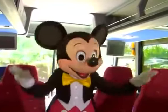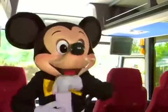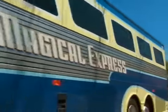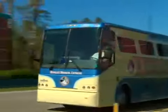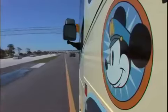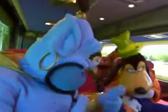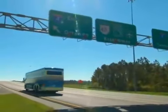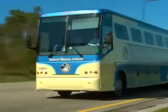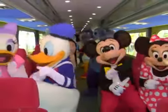Hiya, gang! So, did everybody have a great vacation? Boy, that's swell! Now, let's get this show on the road! I had a wonderful time, didn't you? You said it! We're on our way to Orlando International Airport, so sit back, relax, and enjoy the ride. We hope you had a great stay and can't wait to start planning your next visit to Walt Disney World.